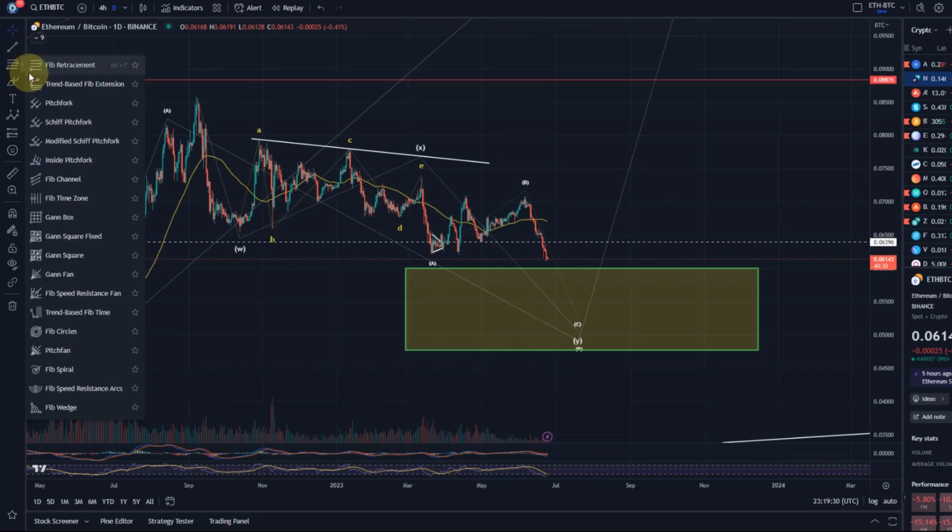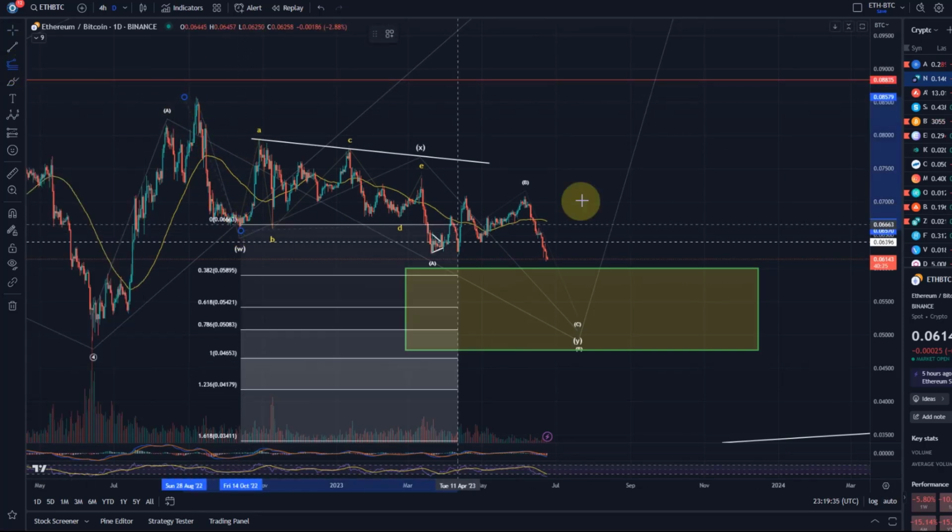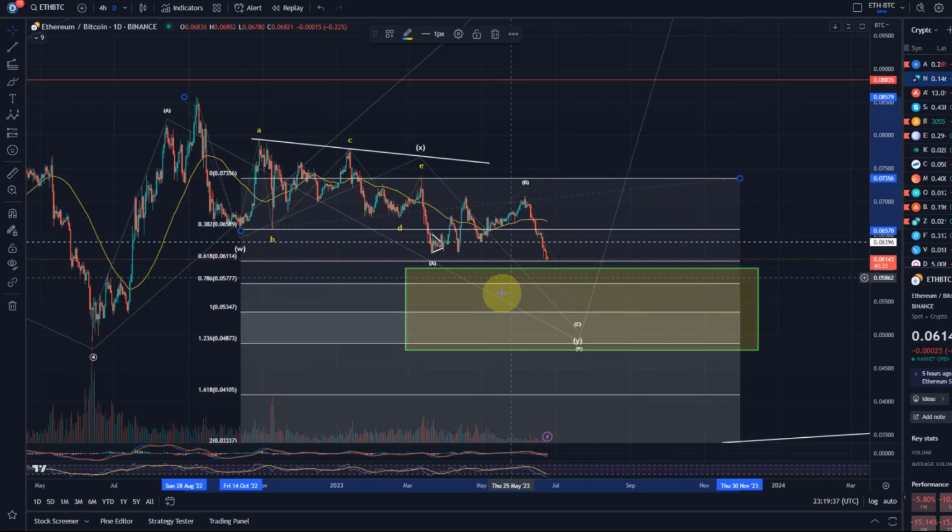Now, there are a few ways of looking at it. We can take the length of the wave W, we go to the high of the X wave, and then we're looking for the 1-to-1 ratio as a very common target at 0.053. That's at least one common target. The 61.8 extension is already one target, but it's not very common. It's at 0.061. That's basically where we are now, but I don't expect this move down to finish here.